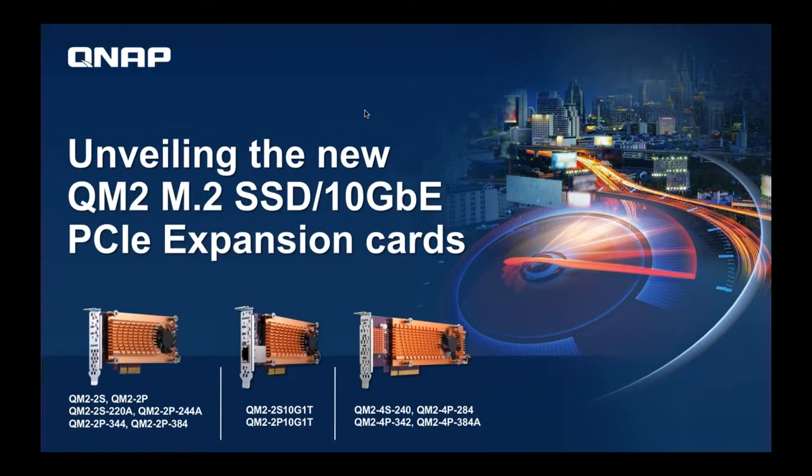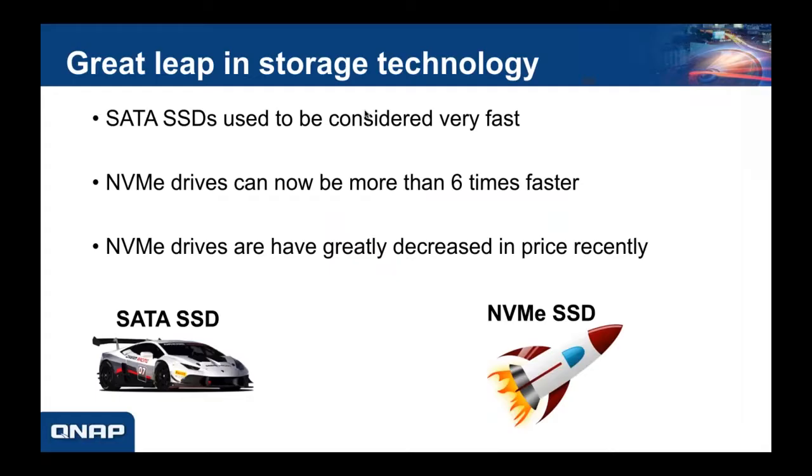Hi everyone, I'm Daniel at QNAP, and I'm here to talk about our QM2 cards. And that's because we've just come out with some much higher performance QM2 options. And now before I talk more about why you might want a QM2 and what a QM2 is, I think it's helpful to know that over the past few years, there's been a great breakthrough in storage technology, and that is that we now have NVMe SSDs.